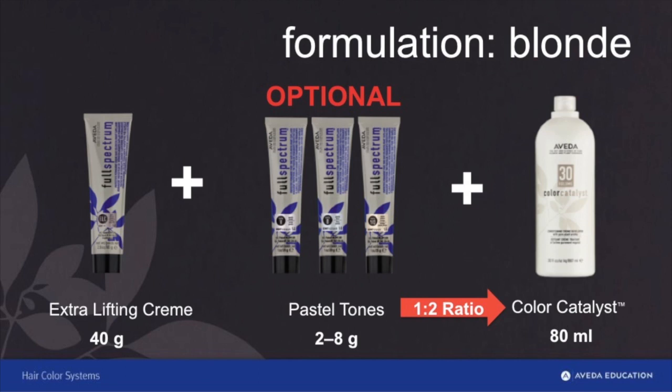It's important to remember here that a standard formula with extra lifting cream will contain 4 grams of pastel tone. Should you choose to use less, you could use 2 grams of pastel tone, and you also have the option of using more if you need more intensity, which would be 8 grams of pastel tone.